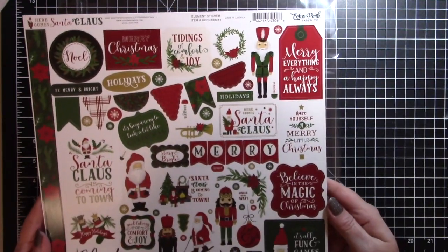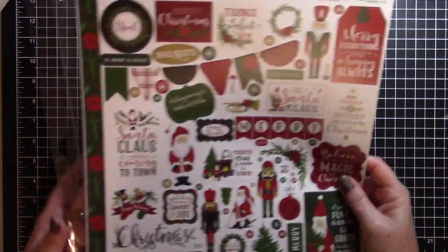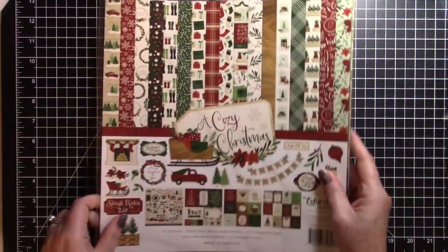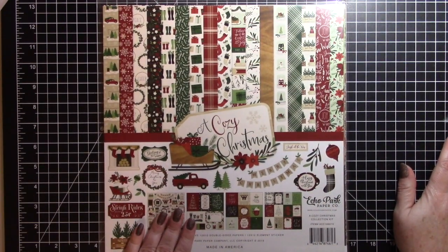And here is the sticker sheet. These stickers are really pretty. The colors are very rich and very traditional. And we have a cozy Christmas, and I think some of the stickers I got were from this pack as well.